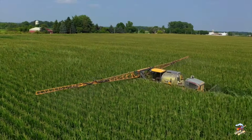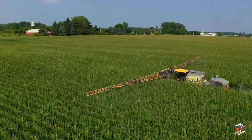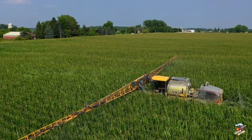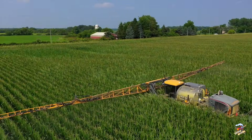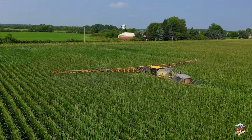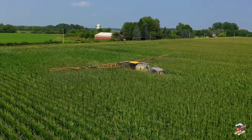Fungicide is going to protect the corn against diseases and also help improve yields. There's a couple ways you can come in here and do this. You can do this with a crop duster, airplane, or helicopter, or a front boom high clearance self-propelled sprayer as you see here.